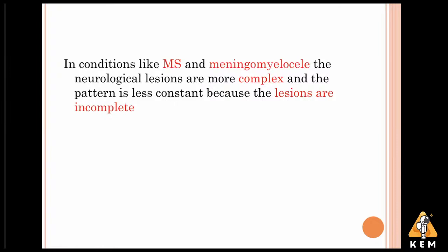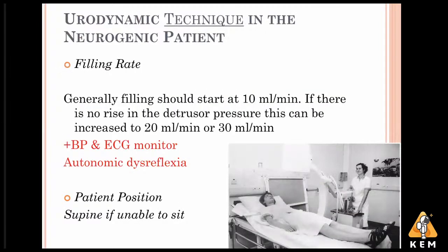In conditions like MS and myelomeningocele, the neurological lesions are more complex and the pattern is less constant because the lesions are incomplete. We need to put this in mind, not to generalize the urodynamic findings to all patients. You will definitely find a difference in stroke patients in their presentation and also in their urodynamic findings. So not all CVAs will produce the same voiding dysfunction symptoms, and also not the same urodynamic findings. This is applicable to all neurological diseases.